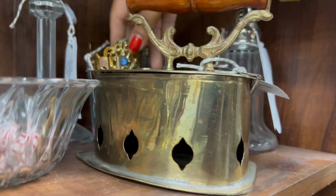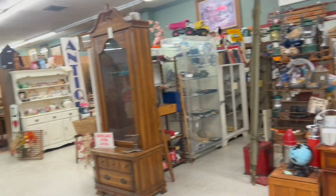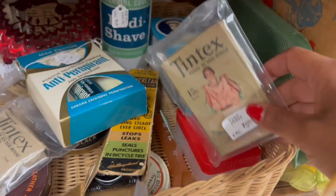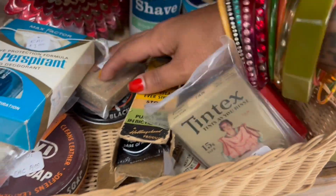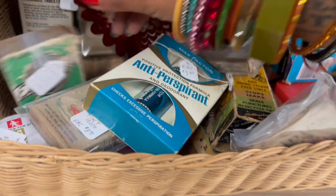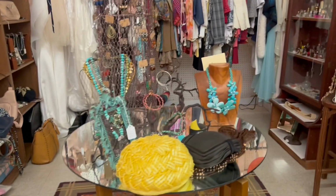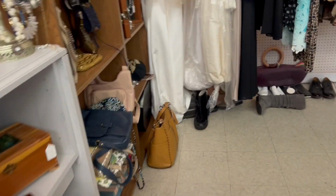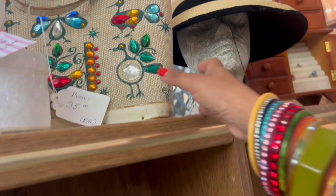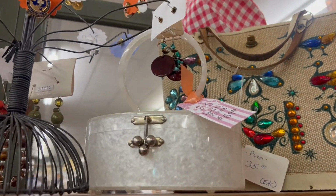What's this hiding back here? Oh, it's like a little votive. I thought it was like a makeup brush holder or something. More of these little tins and boxes. Ooh, I like the looks of what's going on here. That bag's new, but it's really fun. This is the one that really caught my attention. $35. Oh my gosh, so fantastic, the lucite.